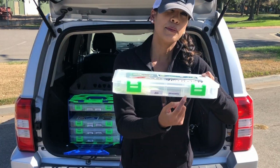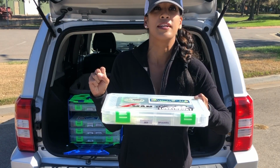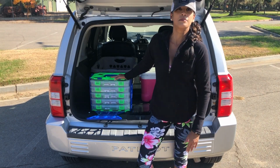I use these little labels from Tackle Warehouse so I can easily identify and grab whatever box I need right away. So for me, this is the perfect system. It can fit everything that I might need in a single day of fishing.